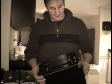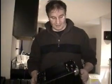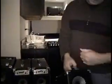Yeah, this amp here is really just that you can take on any small gig, even on a big gig you put through the PA. But it's really an all-round amplifier that will work on any instrument. It's very compact, so the bass response isn't like these, but it's got enough bass for a guitar, so it'll sound full body with a guitar.